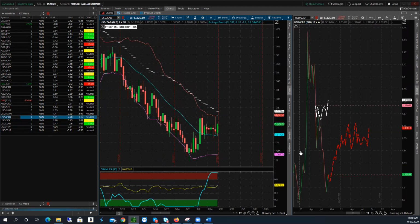US CAD, again, we're looking to go higher. So now at this point, we've come back. It's just doing a bunch of nothing right now. So what I'm hoping happens is we retrace, get a higher low, okay? And then we'll look to take this to the long side on the US CAD.